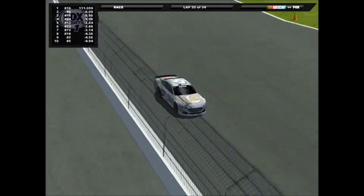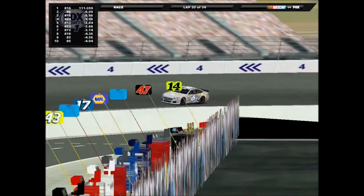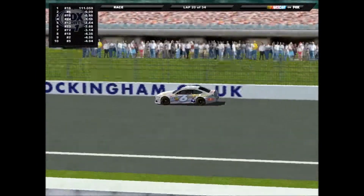Now that we have a new leader, we're going to take a quick commercial break. And we'll be right back with some more action here at Rockingham, UK.